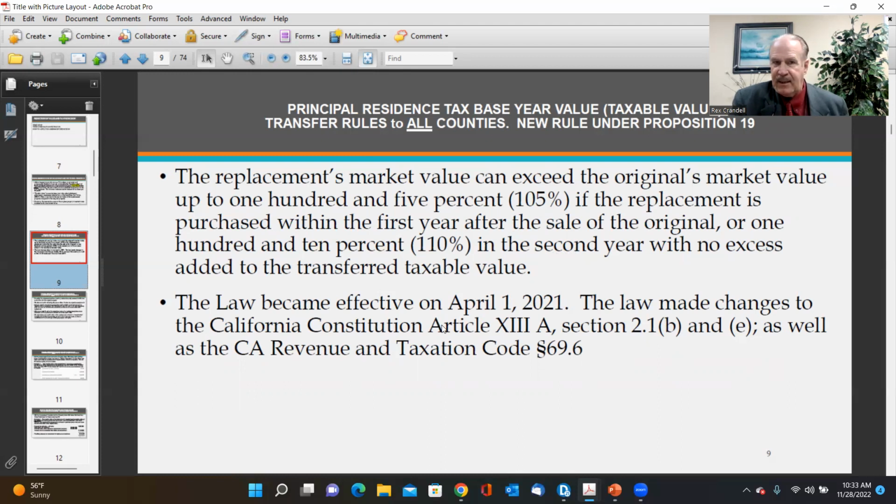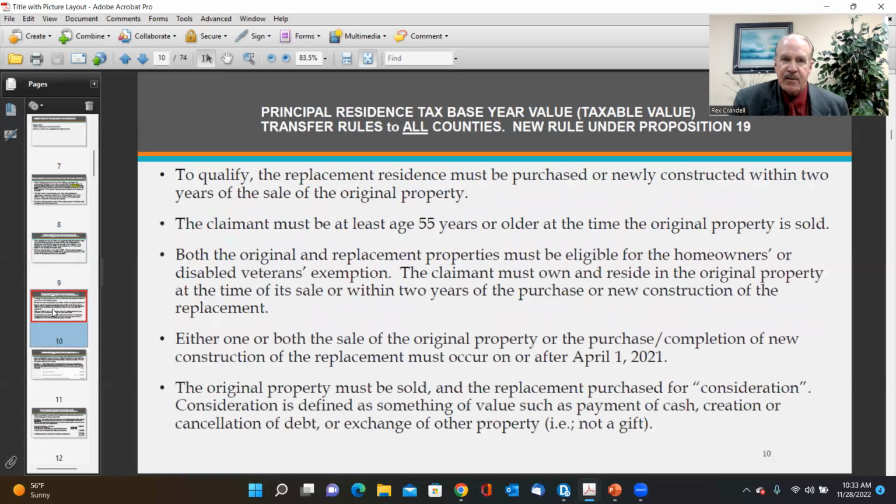Proposition 19 changed Revenue and Taxation Code 69.6, and also made adjustments to California's Constitution. So to qualify, you sell one house, buy another one, and must have the transaction completed within 2 years. And there are other requirements. If you were building your house, both properties need to be considered a principal residence.